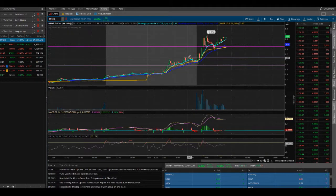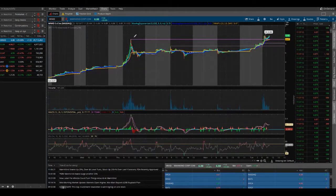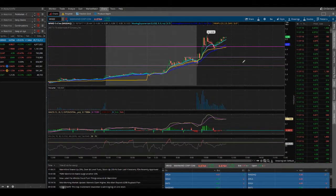So at the market open, it kind of went down and then it came back up. So you could have gotten in here, or I would have most likely played this right here above the 651, which is the highest point that we can see right here. I did not get in on this one. It moved way too fast for me to get in.